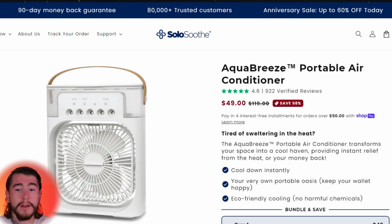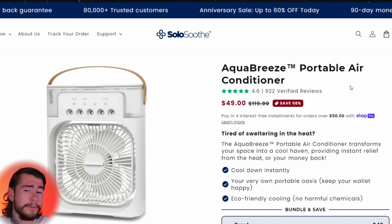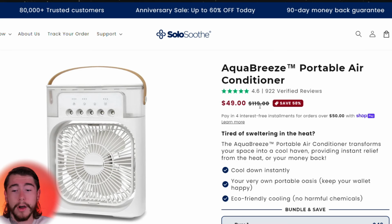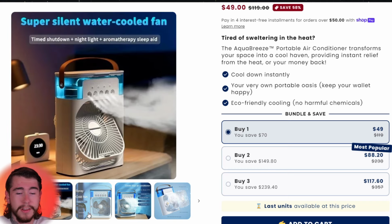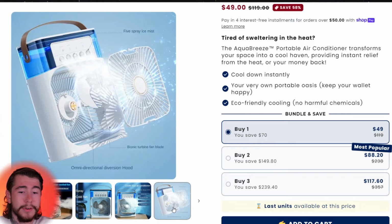You guys can see right here is the AquaBreeze portable air conditioner from Solo Soothe. They're selling it for $49, marked down 58% from the original purchase price of $120. You guys can see some features and benefits right up here at the top. They have some high quality images. Obviously, a lot of these are taken directly off of AliExpress. You can definitely clean some of these up yourself when you go to sell it.